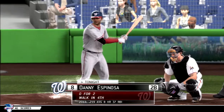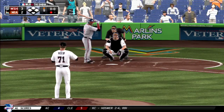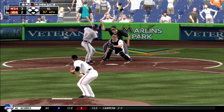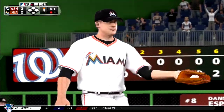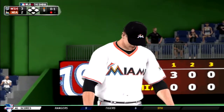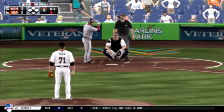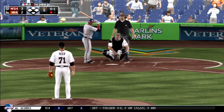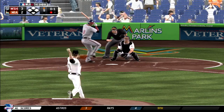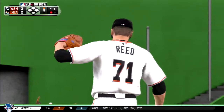Danny Espinosa will stand in, 0-2 thus far. And a high strike there, 0-1. Now the pitch. Off the plate, 1-1.